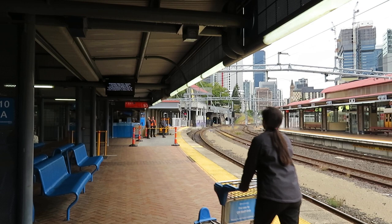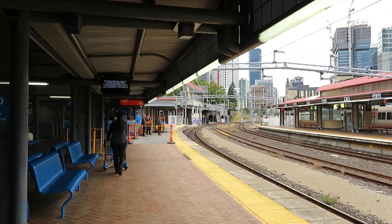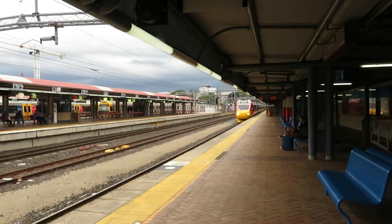Customers on platform 10, please stand behind the yellow safety line. The train from Cairns and Old Mead Station is now arriving on platform 10. Now attend to board. Train is now arriving.